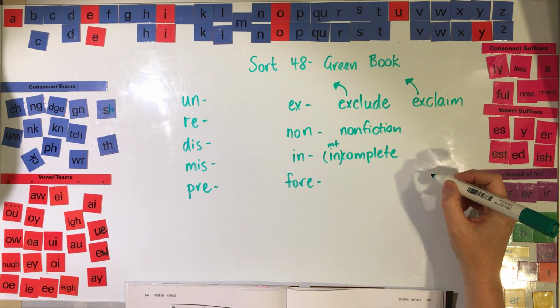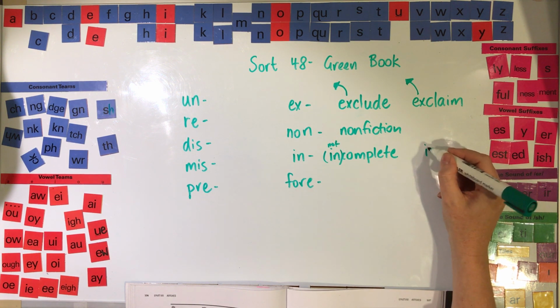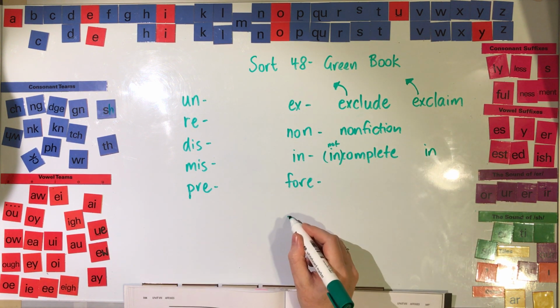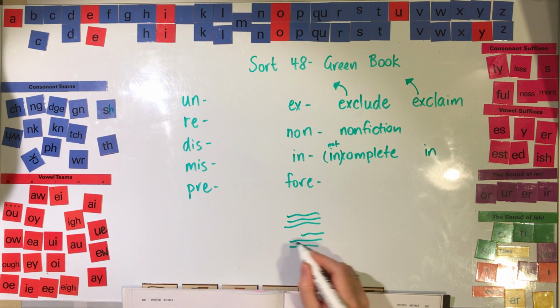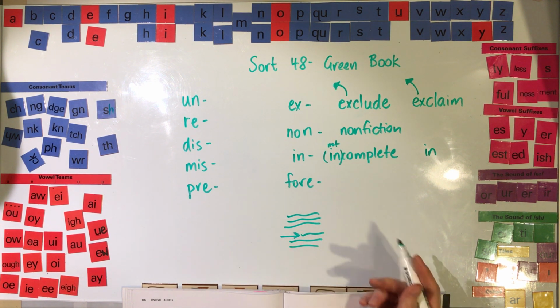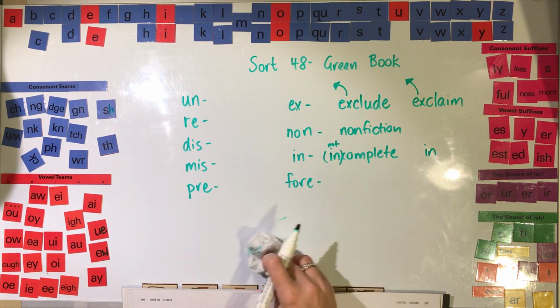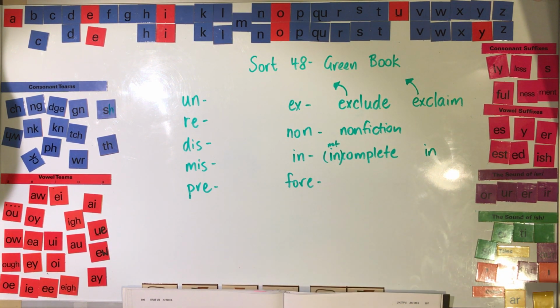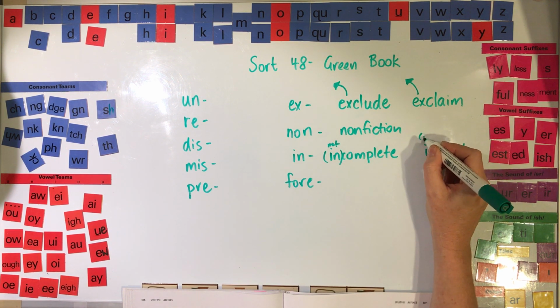So we've got indent. So like if you're doing your writing and then you indent for a new paragraph. So this here is an indent. Or you might have a soft wooden table and you bang your knife into it and you go, oh no, I've made an indent. So it sort of means to push in or go into. So indent, you've made a dent into.